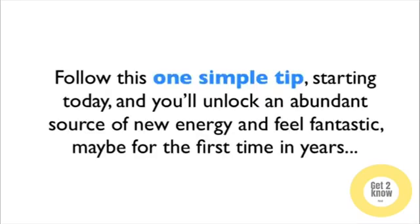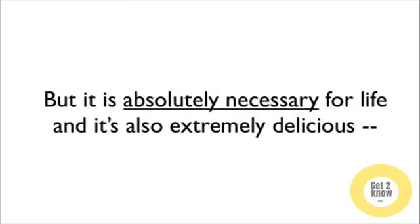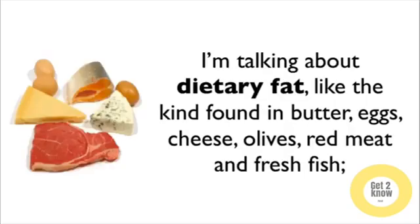Here's how. Follow this one simple tip starting today, and you'll unlock an abundant source of new energy and feel fantastic, maybe for the first time in years. This energy source is one that you've probably been deprived of because of years of misinformation and slow as molasses government policy. But it is absolutely necessary for life, and it's also extremely delicious. I'm talking about dietary fat, like the kind found in butter, eggs, cheese, olives, red meat, and fresh fish.